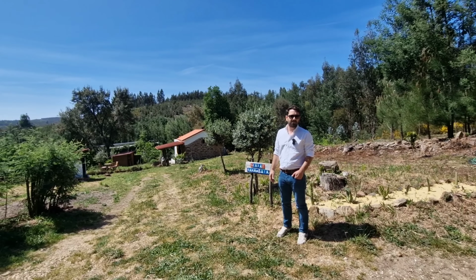Maybe we're going to see here on the other side. Down here we have the toilet. It's a compost toilet. Okay, so this is the bathroom area, composting toilet. Look at this, so nice details, isn't it? It's awesome, I love it.